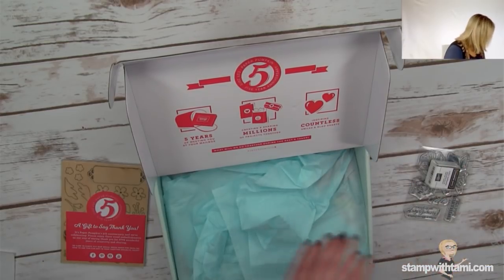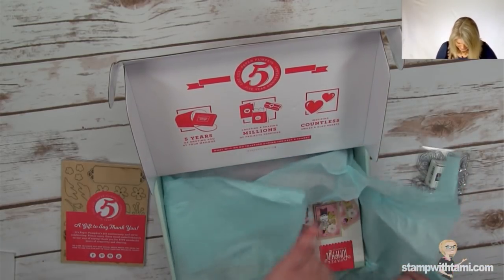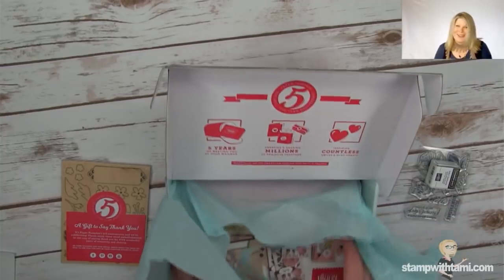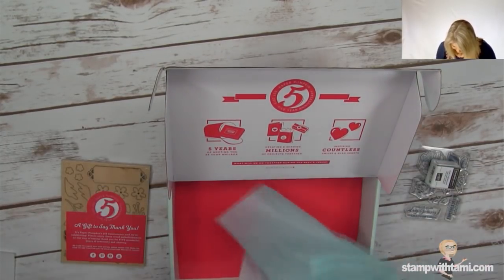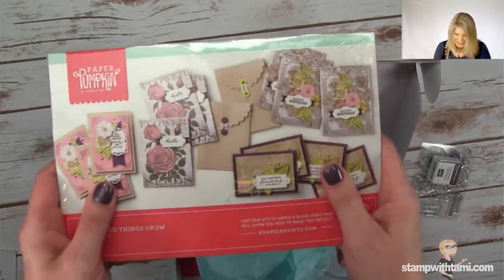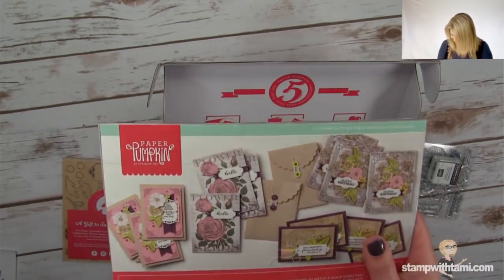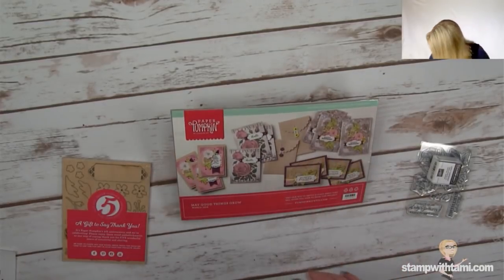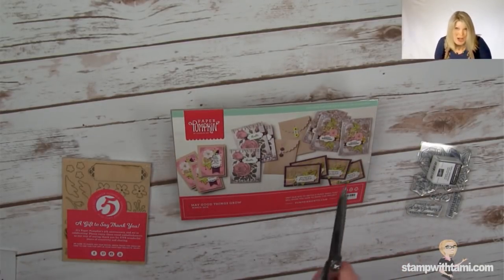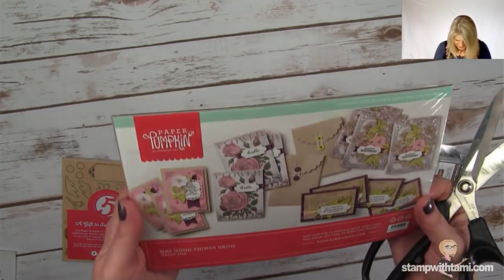Okay, so I go right in here. I know, full disclosure, I did peek at it. I saw my friend Jocelyn and her daughter Amy were opening it when they got theirs a couple of days ago, and I couldn't wait. I had to watch. Amy's so stinking cute. So anyways, this is the kit.